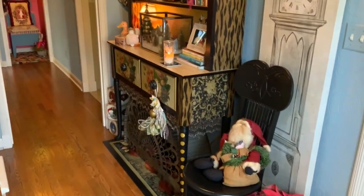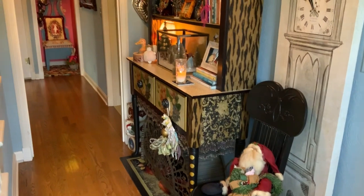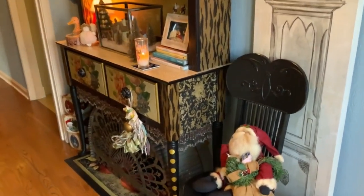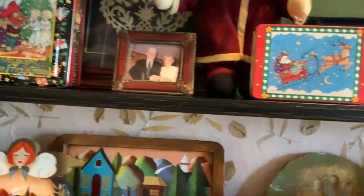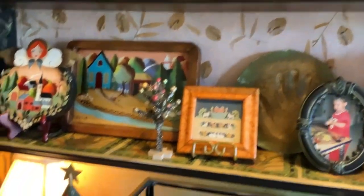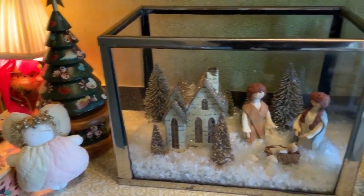And Vickie, you told me that that was tissue paper, right? Yes, tissue paper and napkins. Tissue paper and napkins. Is that not beautiful? And did you wallpaper the background, or is that tissue there? Yes, that is tissue paper on the background. I don't think I used any wallpaper on it. So unique. Every piece of furniture in her house is unique.